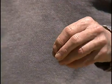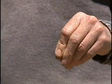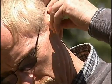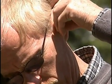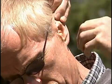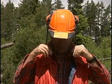First, roll the earplug into a small cylinder. Pull the ear up and back, which will open the ear canal. Push the earplug into the ear canal and hold it there for a few seconds until it expands and fills the ear canal. This will provide the tightest fit and greatest protection.